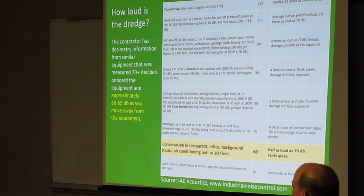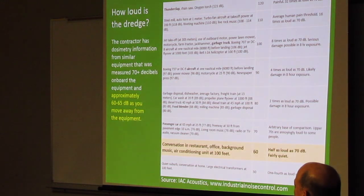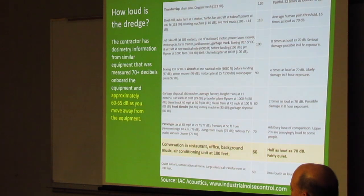Is there a noise ordinance in Providence that you had to talk to the city about? The city is our partner. Yes, so we are compliant, yes.